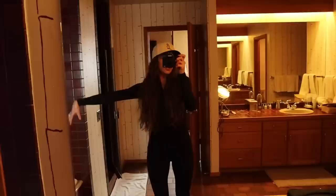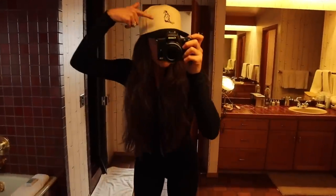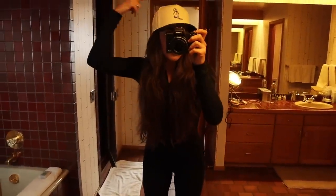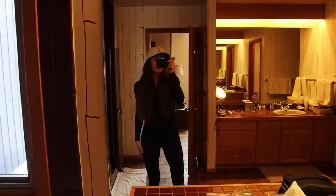So cute! Currently wearing this black ski outfit. This is my base layer that goes underneath my stuff, and then the Rom Rebellious hat. My girl Sarah hooked it up with the ski collection. Y'all, it is so cute. And then moon boots. Super cute. Let's see how cold it is.